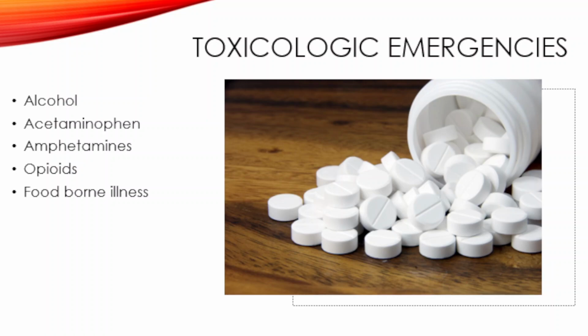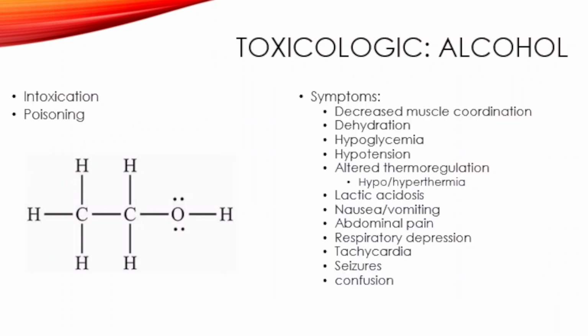So now we have our toxicologic emergencies. This includes our alcohol, our acetaminophen, our amphetamines, and our opioids, and our foodborne illnesses. Okay, let's get on to talk about our toxicologic environmental emergency of alcohol, over alcohol intoxication and alcoholic poisoning.